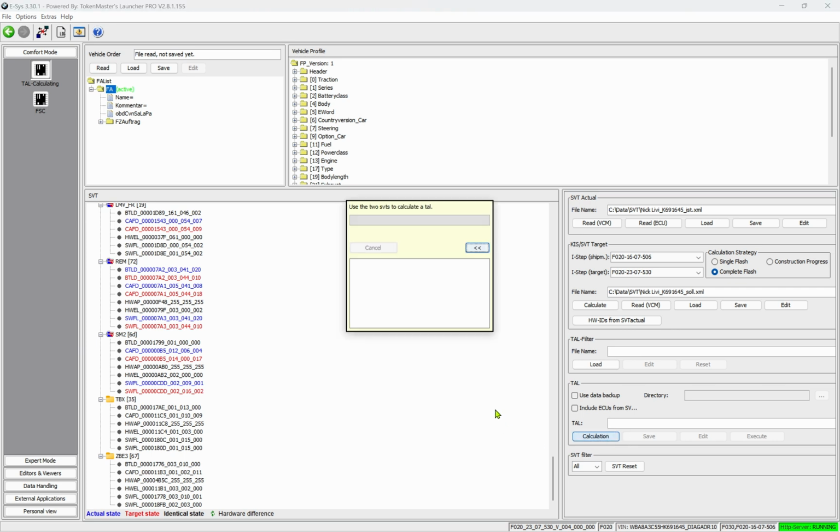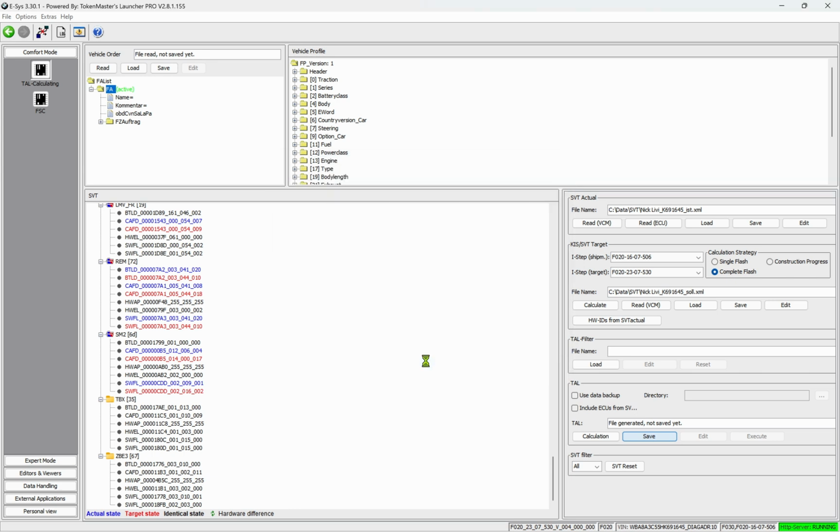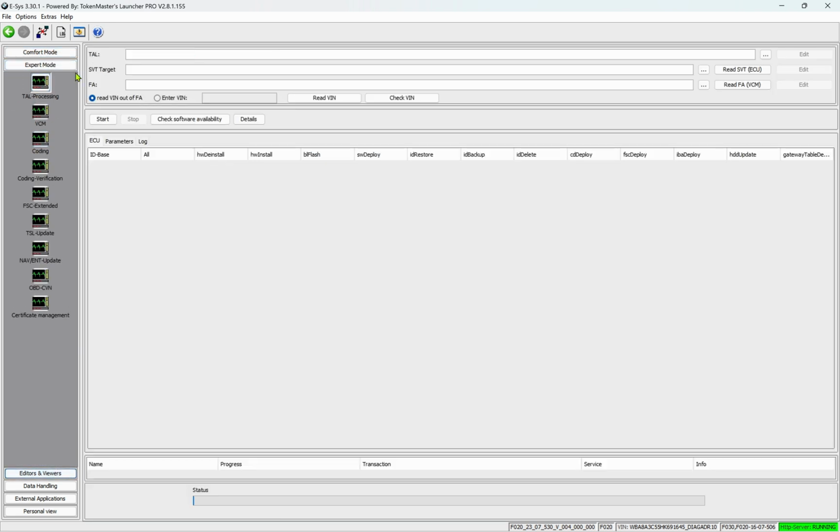So as you see, the TBX, the ZBE is already updated and on the latest version available to it. So now we are going to be updating the SM2, the LMV. We did not do the rear electronics module because we weren't asked to. Next time around we will. And the other modules as stated before. So now we're going to head into the TAL processing.